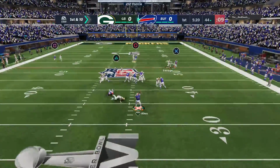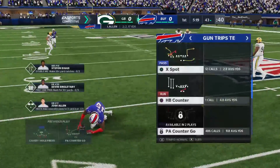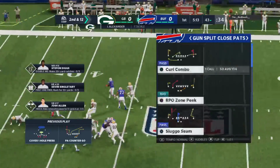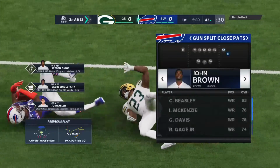Play fake to Singletary, and now it's Allen. Firing quickly here, and that's complete. And they went the wrong way there. Losing yardage back at the 43-yard line. That one unable to develop, never got going. A loss of a couple, and it's second down.